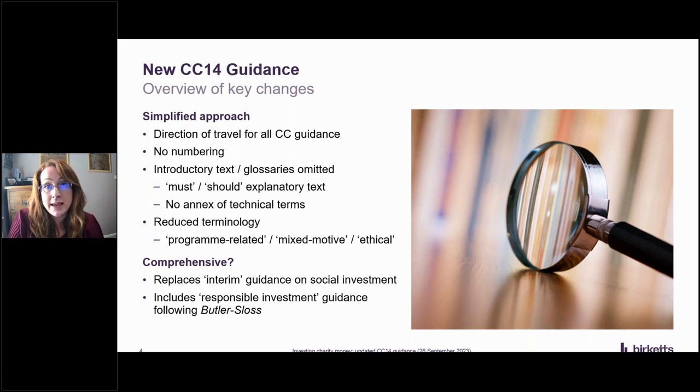In a similar vein, there's no longer numbering. So all of the paragraphs, all of the sections you'll see when you look at it have no numbering. They used to have 1, 1.2, 1.3, all the way through the guidance. Now, as a lawyer, I like numbering, particularly when I'm trying to flag a particular section of the guidance to my clients. In advice, in an email, I can easily say, have a look at section 2.4 or whatever it might be of the Charity Commission's guidance. Well, that ease of cross-referencing is gone.